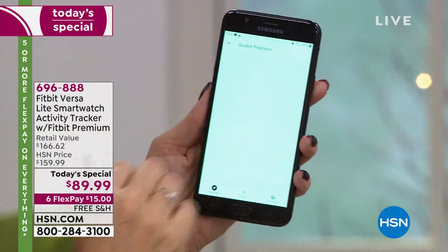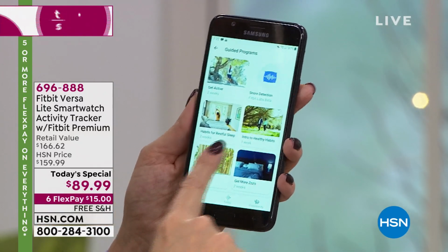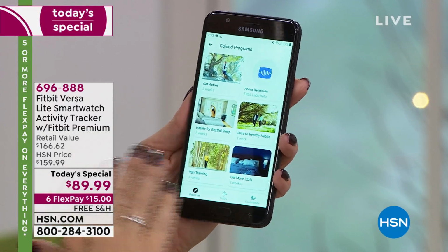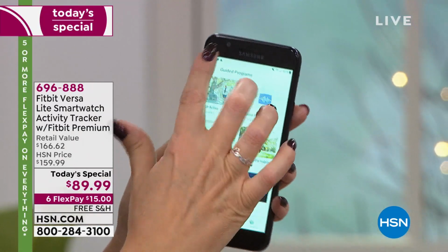There are some really cool guided programs here. There's a 2-week program for restful sleep right here. 1 week intro to healthy habits, run training. So that's for somebody brand new who just wants to start running. That's a 3-week program. Get More Z's, 2-week program. So these are all available.